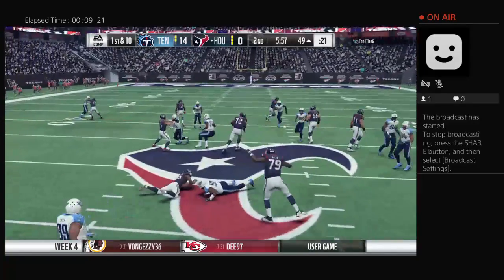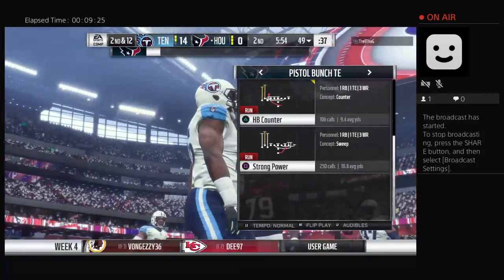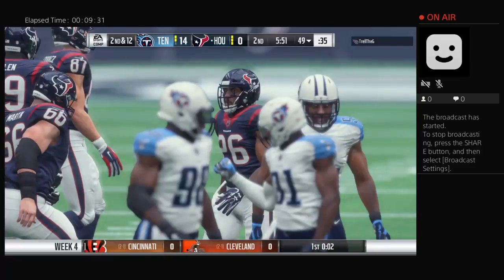A first down carry now for Miller. And that play will go nowhere, losing yardage back near midfield at the 49. Call it a loss of 2 on the play, and it'll be 2nd and 12.